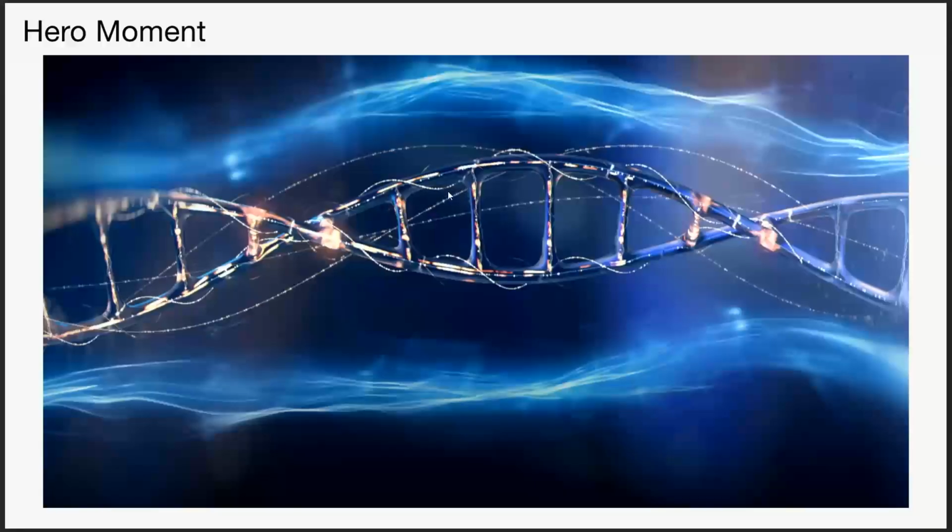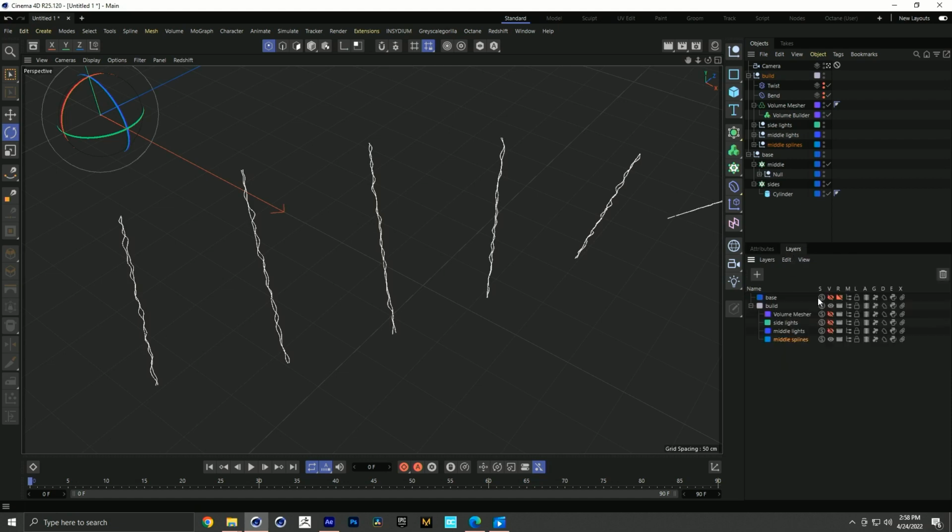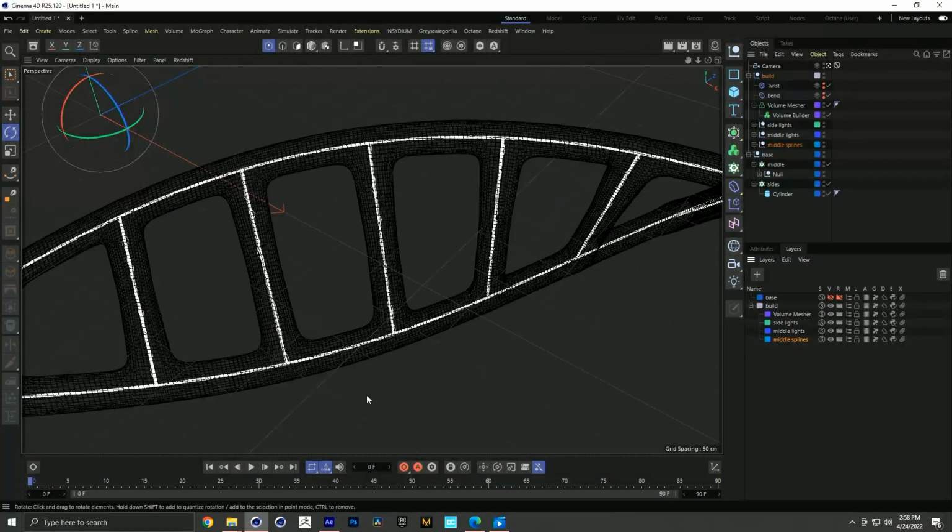So at this point, we have like the main structure already built. So I could keep going with this. I could show you a few other things with cloners, but I'm giving you the foundation of what to go on right now. So let's start to light this scene. I'll turn the visibility of everything back on.